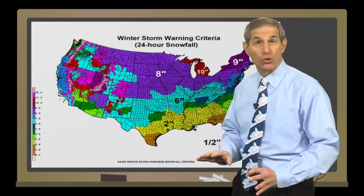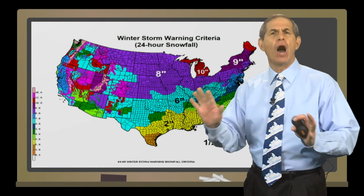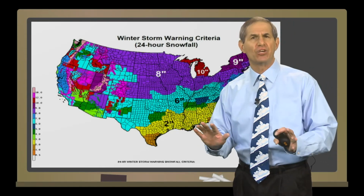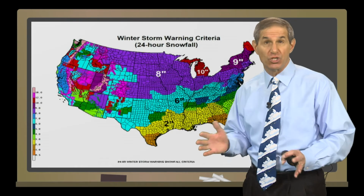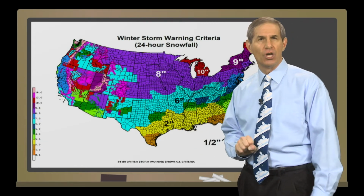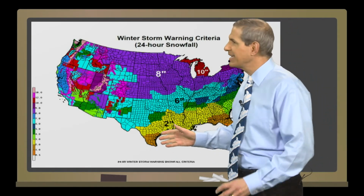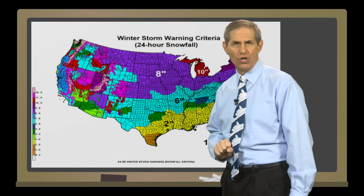The lowest thresholds, 3 and 4 inches in the greens, are mainly in the southwest. But the dominant influence by far is elevation. The reds, pinks, which is a foot, even some of the light pink, an 18-inch threshold, dominate the Rockies, the Sierra Nevada, the Cascades, and the Wasatch of Utah.